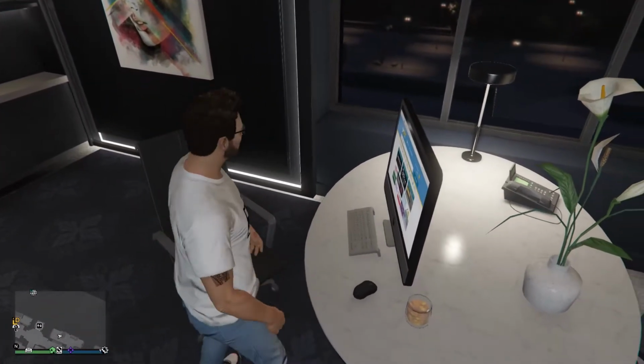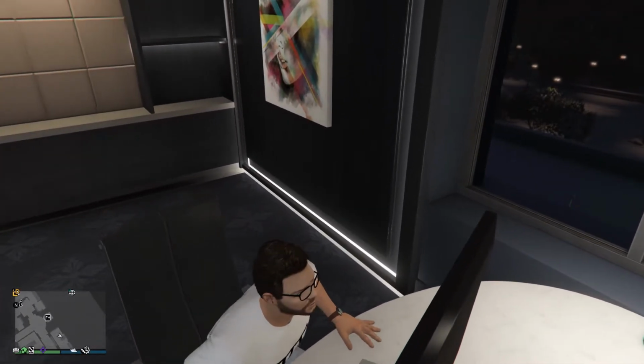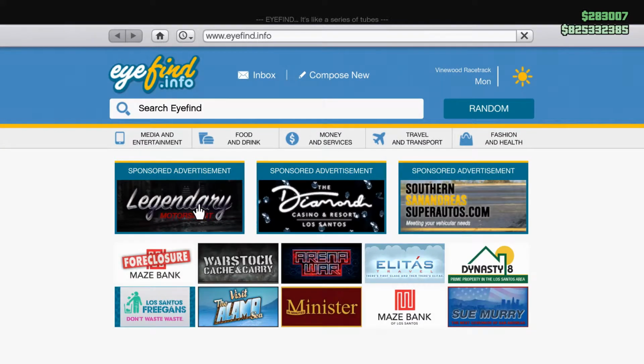So this vehicle is one of the drip feed vehicles from the Chiropractor Heist DLC, and it can be purchased from the Southern San Andreas Super Autos website. So that's what we're going to go ahead and do here. We're going to go ahead and purchase this vehicle.